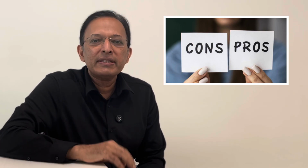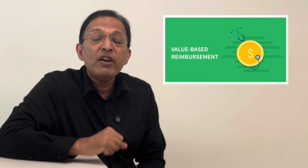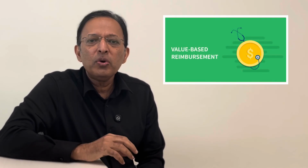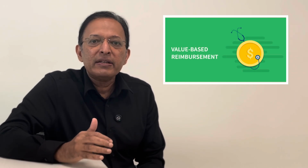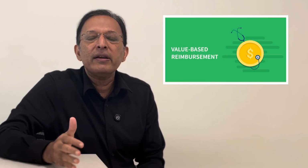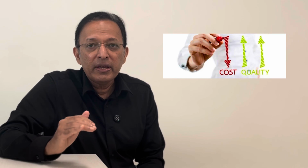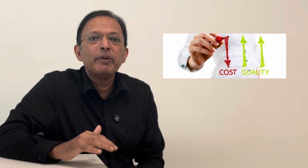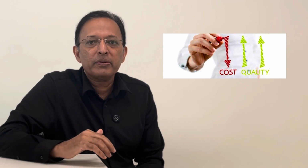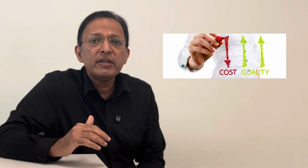Now I'll come to the second payment model, which is called value based care. The new approach, in contrast to fee for service, value based care shifts the focus from treating illness to keeping people healthy. Value means quality divided by cost. The aim is prevention, keeping people out of hospital in the first place. Instead of paying providers for each service, they are compensated based on the value or quality of care they provide.